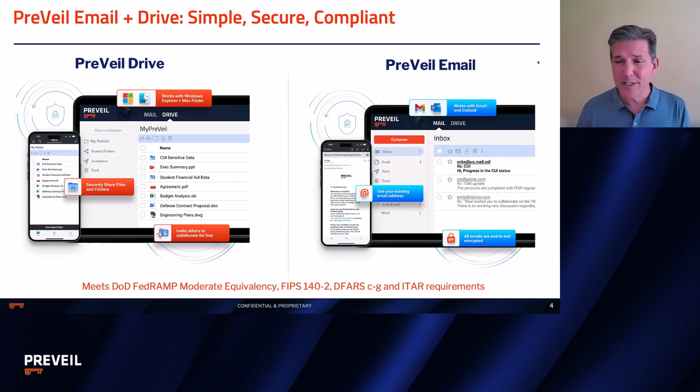PreVeil email is simple to use. It can integrate directly with your Outlook environment. It integrates with Gmail as well. And again, you've got access on your mobile device to that encrypted email content too. And everything in PreVeil, again, is protected by that full end-to-end encryption.